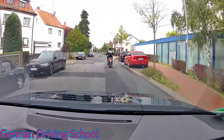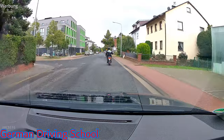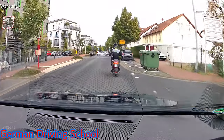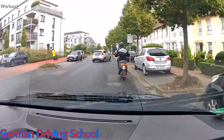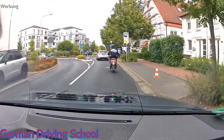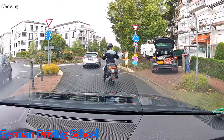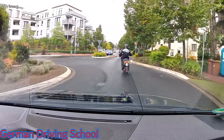Im Kreisel bitte die erste Ausfahrt. Please take exit number one in the next roundabout. We are still in the 30 area here. So the left car is indicating, the second car is also indicating, and we can go. Third car also going out of the roundabout and leaving at the first exit.